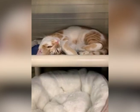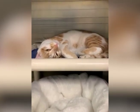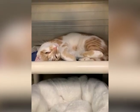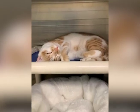All right, then we have Smithy, white and orange tabby. More white, very, very flashy 9-month-old. You're a cutie, aren't you? Showing off. Oh my goodness, are you pretty? Yeah, you are really pretty.